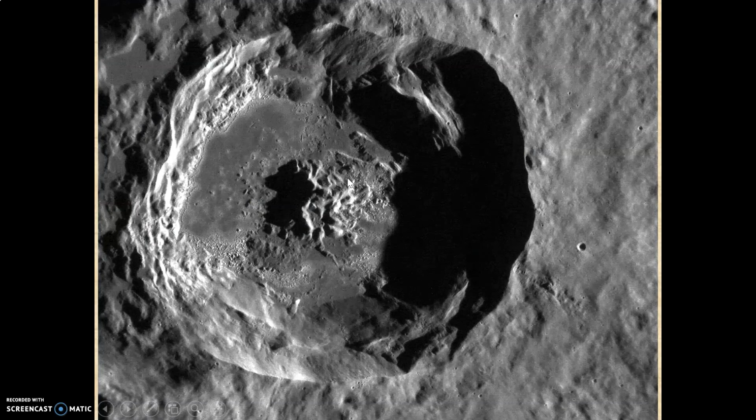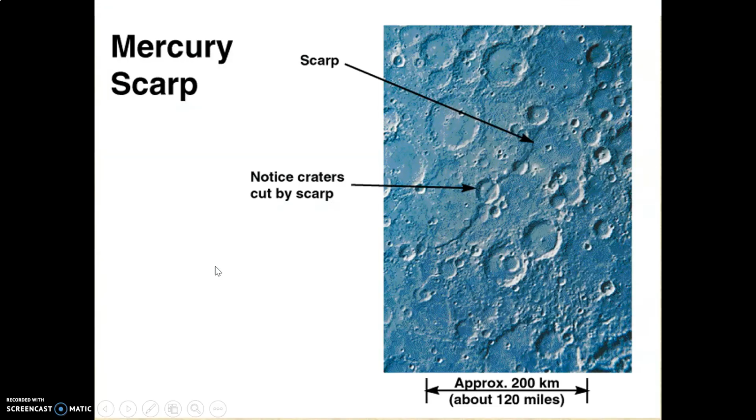And then this just shows you the inside of one of the craters. Here you can see, we talked about the central uplifts when we talked about the moon. So it has a very large central uplift. And you can see just how large these craters are on Mercury. There's another scarp here. It shows you how long these scarps can be. So this is about 120 miles across. So these cliffs can be pretty big.